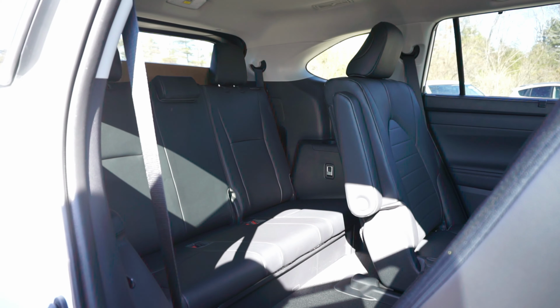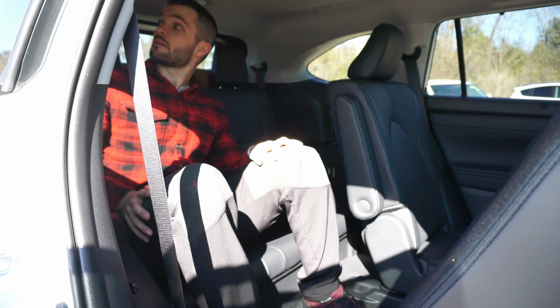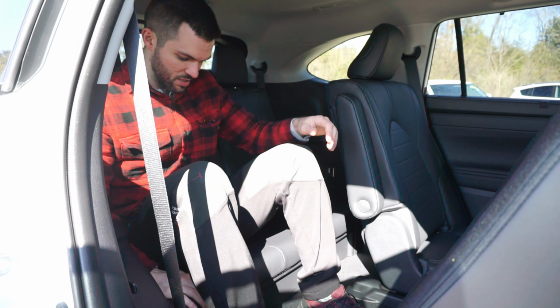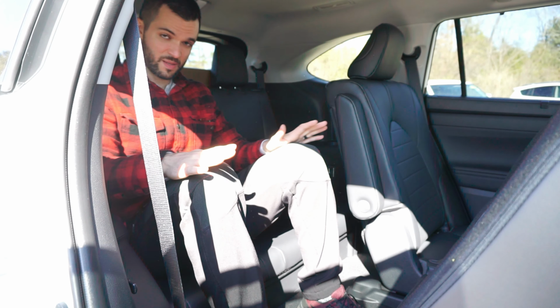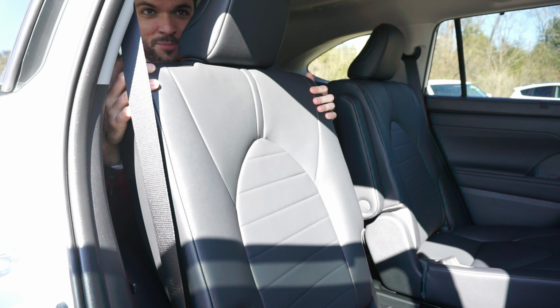Let's go ahead and hop in the third row and show you what that's like. Alright guys, just know I'm doing this for your entertainment. Sitting back here, the seat bottom is, I don't know, maybe 6 inches from the floor. I mean, again, I'm not a tall person, but my knees are really high. I have no room back here, I'm trapped.